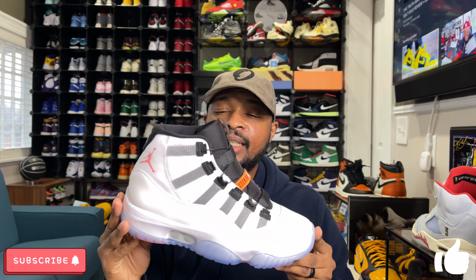Now, let's talk about sizing for the Jordan 11 Adapt. So typically Jordan 11s can run a little bit big. I can go with either an 8 or an 8.5 in Jordan 11s. If I get an 8, then I just rock it true to size. If I go with an 8.5, I usually throw an extra insole in there.